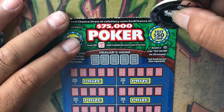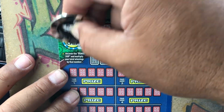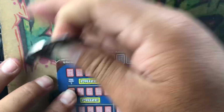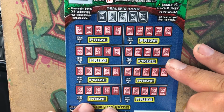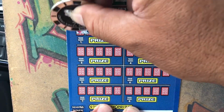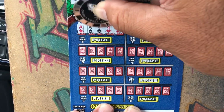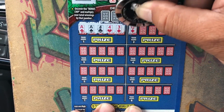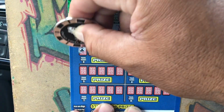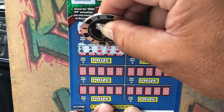Okay, let's see what's under the fast chip. We got a 52. Okay, our multiplier is 2 times the prize. Let's see what we have in our hands. Uh-oh, looking good. We got pair of aces. Come on, another 4 for 2 pair. Two pairs. Got a queen, queen, deuce, pair of queens. Another king. Another king. Another 10. Nice, we got a full house.